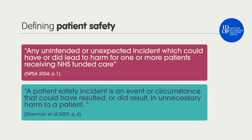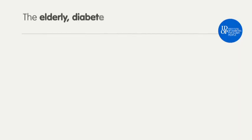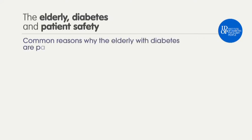It is clear from a patient safety perspective that older people with diabetes are a particularly vulnerable group. The evidence indicates that patient safety incidents are more common and dangerous in the elderly population. They are, to put it simply, an at-risk group. Being diabetic adds further to the risks faced.